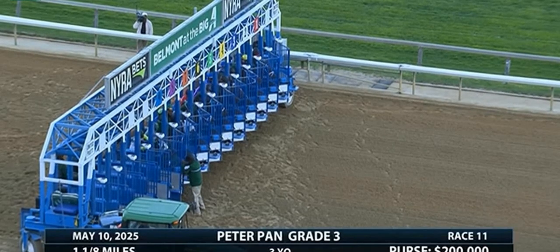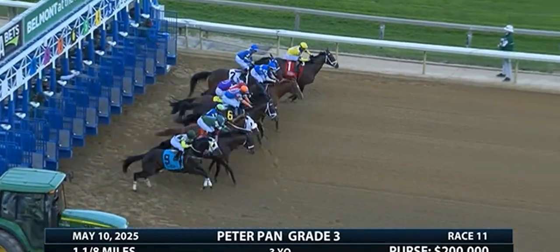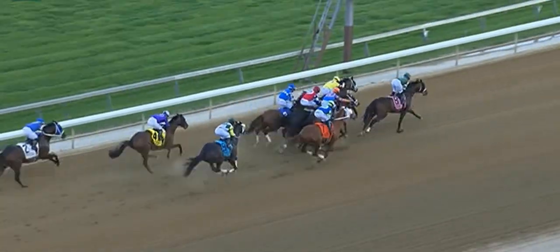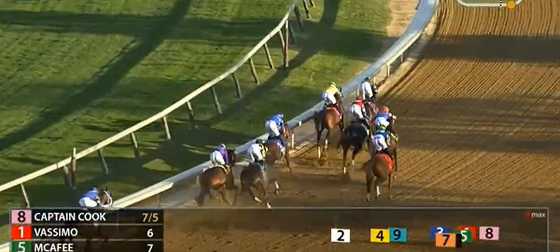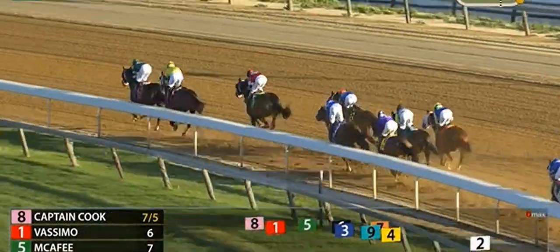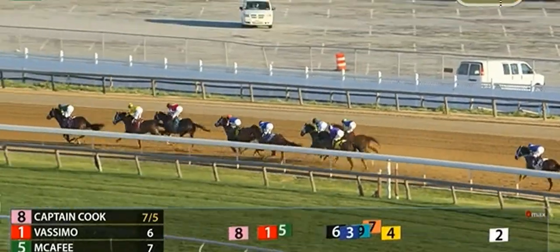All set. 71st running of the Peter Pan. And they're off. Vassimo breaks very well. Has the speed. It's Vassimo who wants to be on the front end, is hard sent here by Irad Ortiz Jr. Still hustle on. Vassimo wanted to get there, but Captain Cook is going to be quickest, and Captain Cook will cross over from Manny Franco, is in front. Switching right to the outside to stalk, Vassimo is now a clear second.